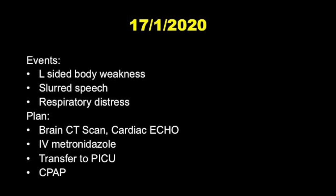Then I've tried to extract the significant findings in the 3 months so that we can follow it. On the 17th of January, we had a turn of events. The mother reported left-sided body weakness, slurred speech, respiratory distress, and at that time the child was in respiratory distress with transmitted chest sounds. The plan was to do a brain CT scan, thinking of a thromboembolic stroke, and to do a cardiac echo. IV metronidazole was added, and then the child was transferred to PICU and put on CPAP.